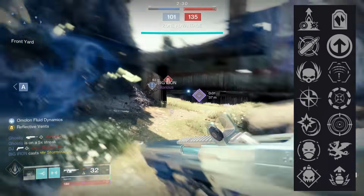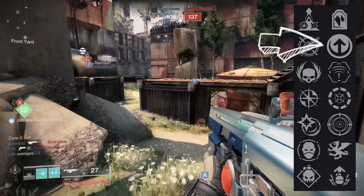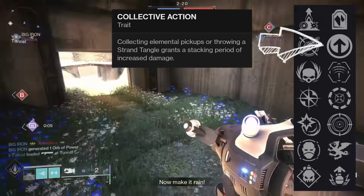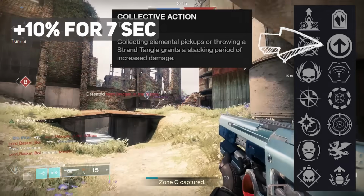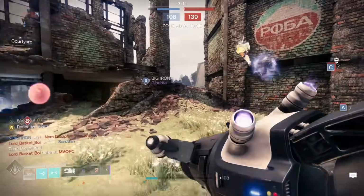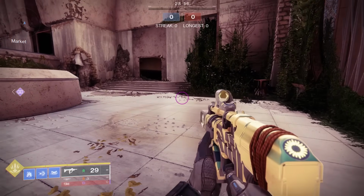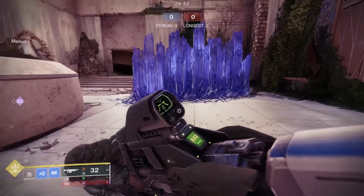But another perk I'm on the lookout for in column 4 is going to be Collective Action. Collecting elemental pickups or throwing a Strand tangle gives a stacking period of increased damage. In PvP, Collective Action gives 10% extra damage for 7 seconds, which is quite nice. While not as immediately oppressive as other damage dealing perks in the game like Kill Clip, Collective Action has far easier activation criteria, especially if you play Stasis. Generating a Stasis shard doesn't require a kill and is really easy to do.